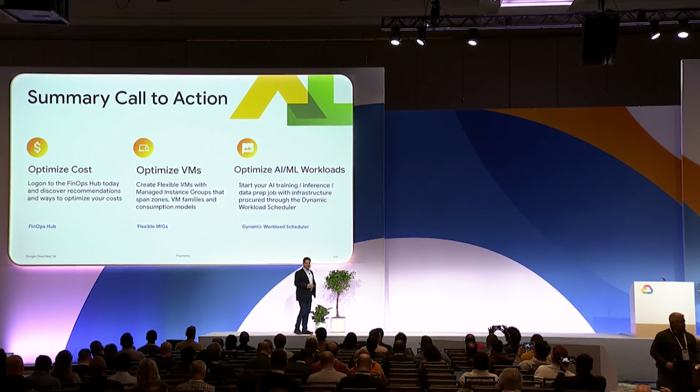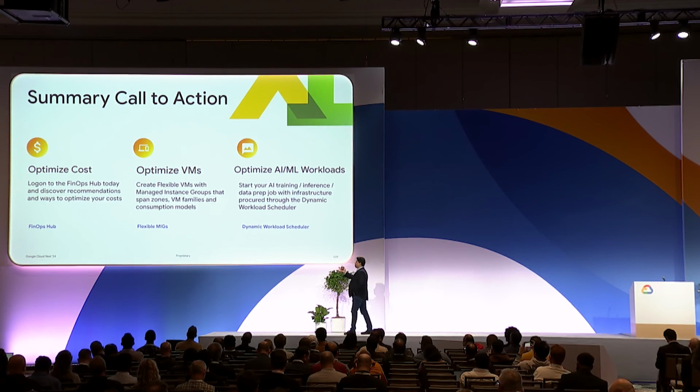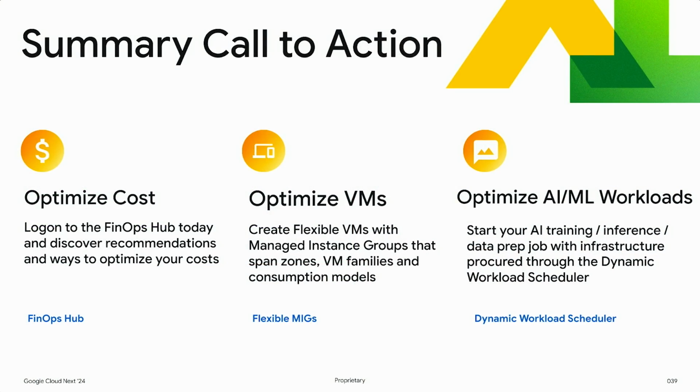But there are three things I want you to maybe note down, take a picture. There are three things you can do after this conference, after this talk, that will help you get started on that journey. The first is log into the FinOps Hub. Log into the FinOps Hub, get started, learn how you're doing, start to take some of those recommendations.